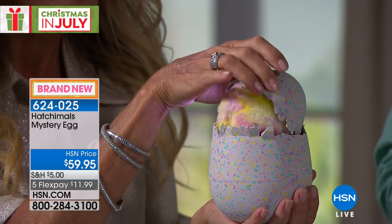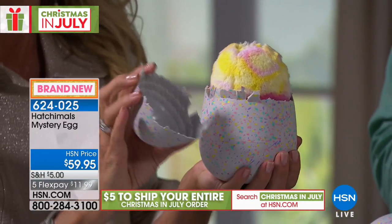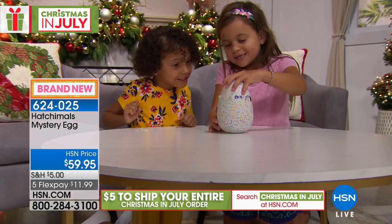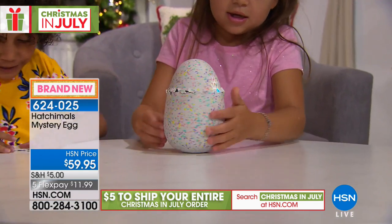And then you can actually help it along. You take the little pieces off. It's like a real eggshell. You throw all of this away. You don't have to keep it. It is biodegradable. There's your little guy inside. This one is actually Pandora.